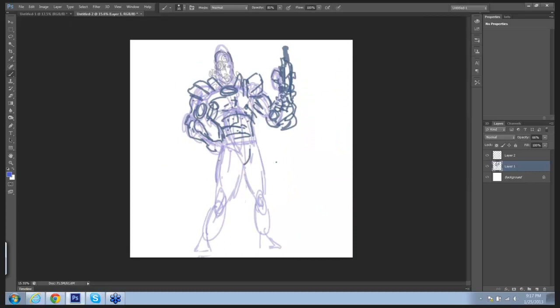Hit my brush tool again. You know, let's do this. Let's give him a third arm through here. Another hand. Futuristic looking weapon here. Hit the quads, make him look all robot-y. His knees, feet, more solenoids, what have you.